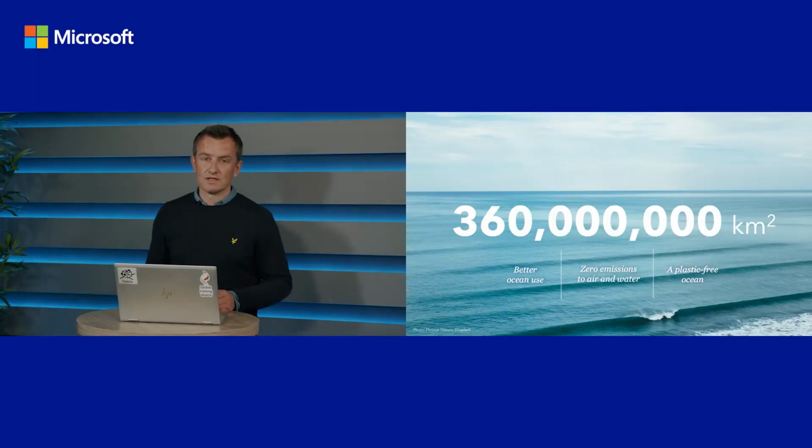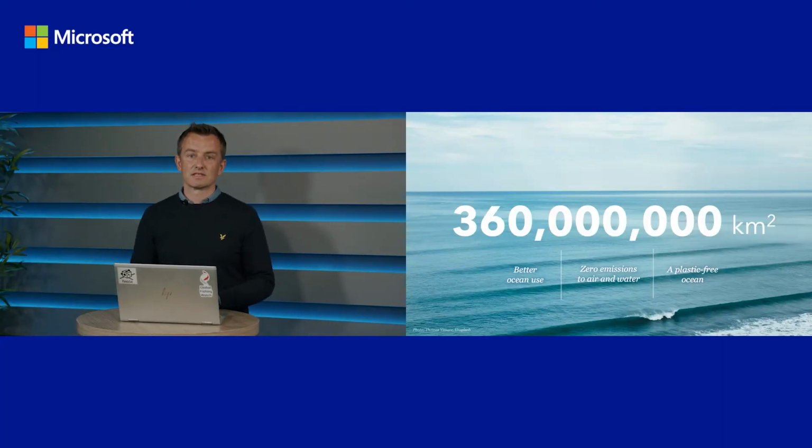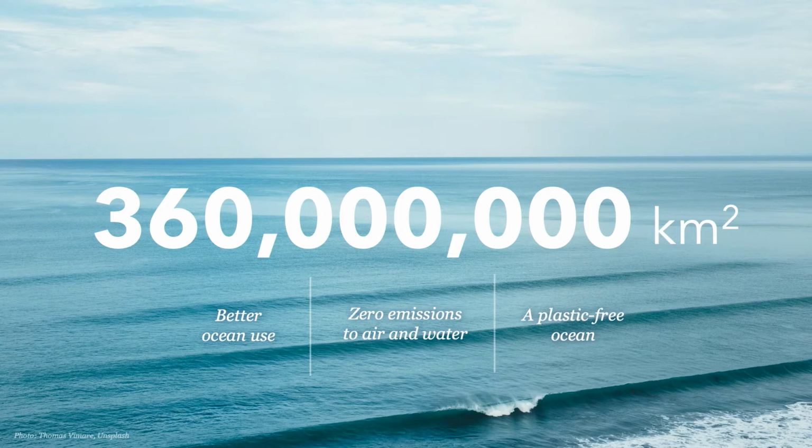So the ocean is big, is huge, 360 million square kilometers. That's 36 times the size of the United States. It's also deep, going down to 11,000 meters in the Mariana Trench. And if you look into volume, we're talking about 1.3 billion cubic meters of water. So where to start and where to focus? Well, all the projects we are running in our center, C4IR Ocean, are focused around these three missions or impact areas: better ocean use, zero emissions to air and water, and zero plastic in the ocean.